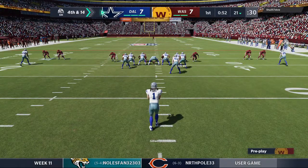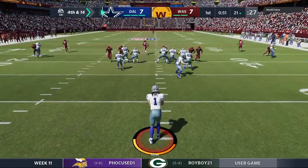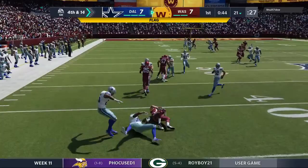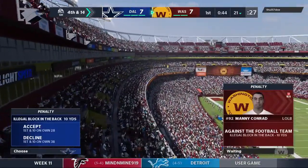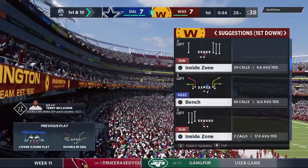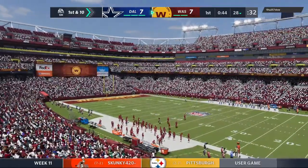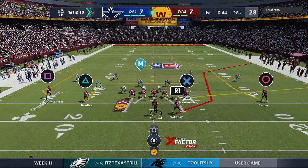On 4th down, here's Jamie Gillen on to punt. And just a single punt for him in the loss last week as he sends this one away. So this will be accepted as it moves the offense backwards. So the special teams penalty cost some yardage there as they come out on 1st and 10.